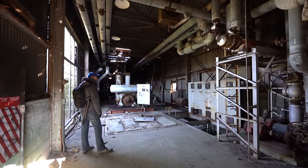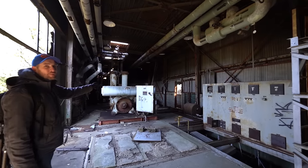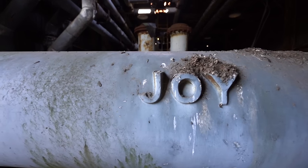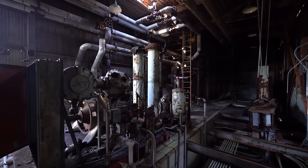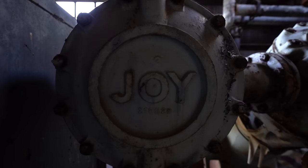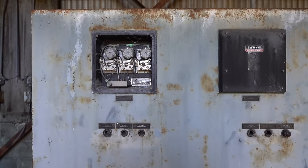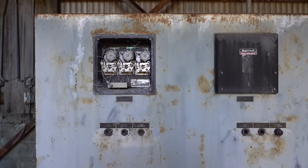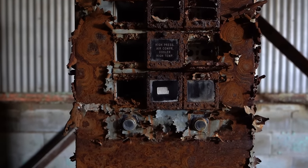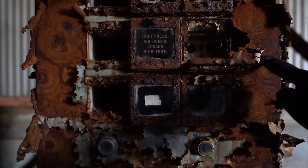Air control cubicle. See? It was a Joy compressor. That's a brand, Joy. Are we enjoying here? This one is cool. Pressure cooler. Almost looks like wood veins on the right, see? Oh, yeah. It's crazy how it oxidized, how do they call it? Oxidation, yeah.